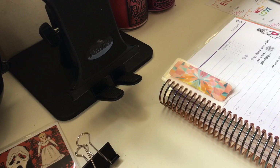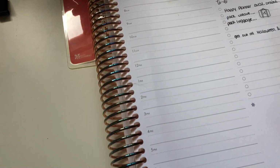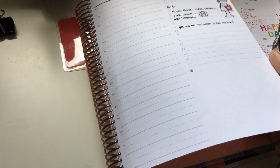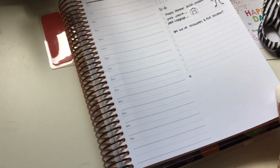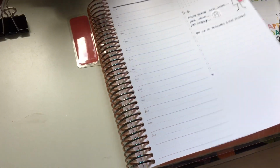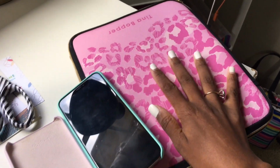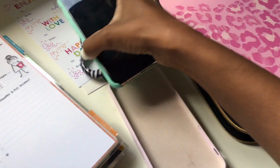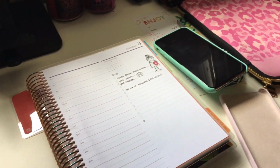Let me show y'all what I mean when I say the Erin Condren paper is delicate. Y'all see that wrinkle in my paper? That's from it being on my bed, and the paper just getting wrinkled. That's so bad. That's why I was so super duper excited for my planifolio, so we don't have to go through such things anymore.